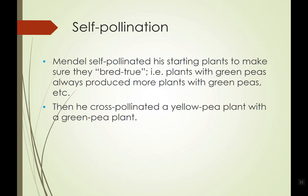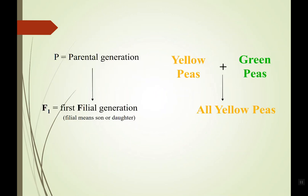Once he was sure of that, he cross-pollinated a yellow pea plant and a green pea plant, and then he observed the offspring. So in genetics, we abbreviate the generations that result from crossing, just because it's easier to write P than it is to write parental generation all the way out. So P is the parental generation, and in this case we have a parent plant that always produces yellow peas, and a parent plant that always produces green peas. The F1 generation means first filial generation. So filial means son or daughter, it just refers to offspring. So F1 is the generation that immediately comes after the parental generation.